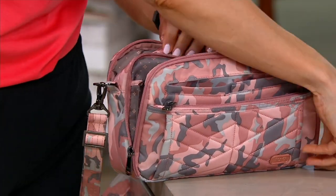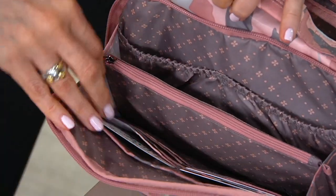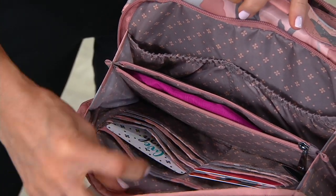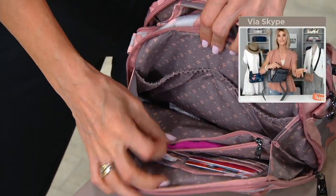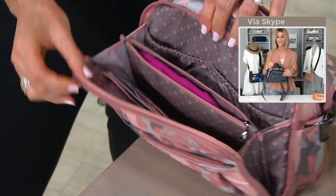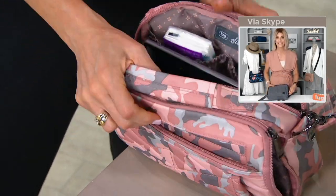And then you get into, look at that. That's a double zip compartment right on the front side of the top handle, which makes it easy to grab. But look at all that organization. You have a built-in wallet with 8 card slots. You have a slip pocket behind that. You have another privacy pocket that zips up right there, and 2 cargo pockets. So you have plenty of places to tuck away all those things, and you won't spill, and everything will be nice and neat and organized.